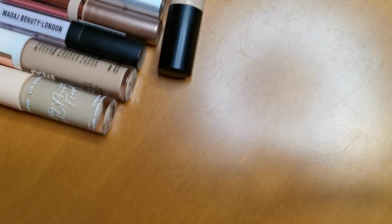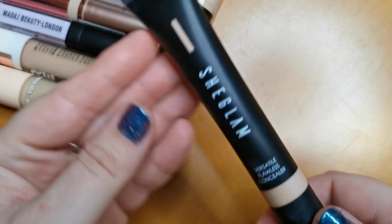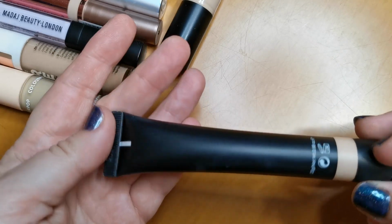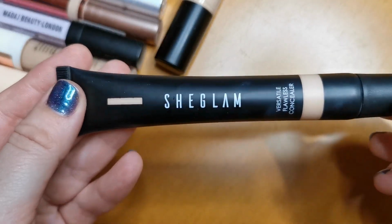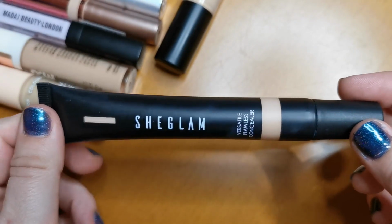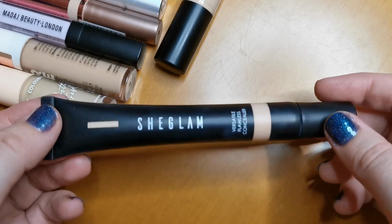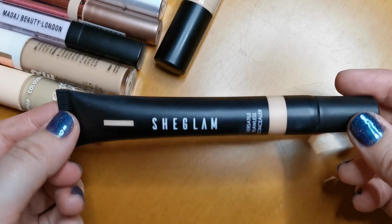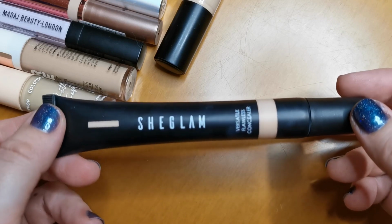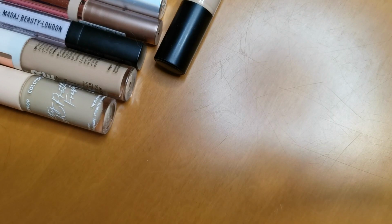So now on to all of the concealers that I have. I'm first going to show the She Glam Versatile Flawless Concealer. I have it in the shade Tahiti. For some reason it is nowhere on here, but I do know that it is the shade Tahiti. This is a beautiful concealer and I use this under my eyes quite a lot. As long as you set it with a little bit of powder, or if you've got really young skin, you can set it with more powder. But I only use a tiny bit because I have older skin. I really love this and I'm always recommending it because it is just so affordable and beautiful. Definitely keeping that. 3 keep.